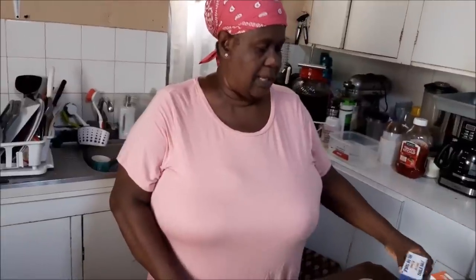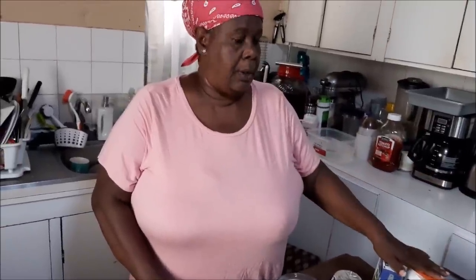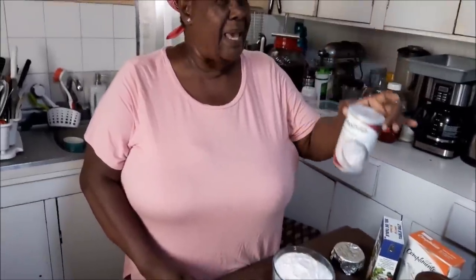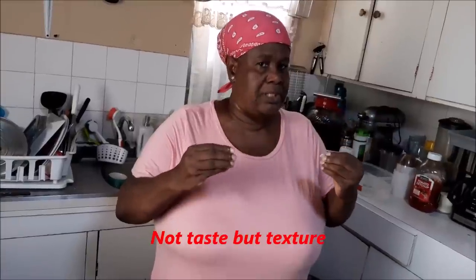Also, I'll be putting a little table salt as usual. Salt helps bring the flavors together. You're going to need some baking powder, and you're also going to need baking soda, bicarbonate of soda. I'll show you the proportion. When baking powder and baking soda go together, it gives you that springy taste in any pastry you put it in. And that is what you want for your Toto, a springy finish.